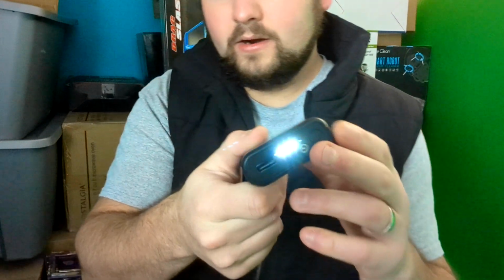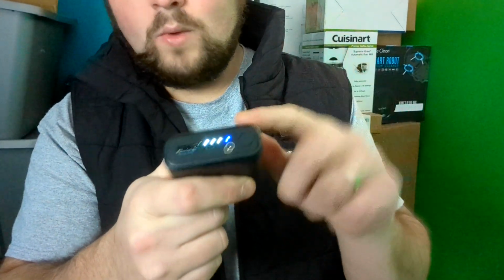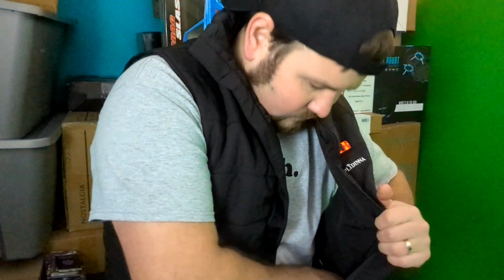So this is the power bank here, and when you press it, you can just see the battery level. You then press and hold, and a blue light will come on. When that blue light comes on, you have, I'm not sure exactly how long, maybe 15-30 seconds to plug it into your vest, and then you need to press the button right away to turn it on, or else it's not going to come on. So this has a lot of safety features, which is very nice. I personally like the safety features. Some might find that annoying, but we'll recap here at the end.